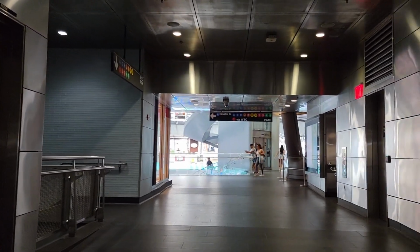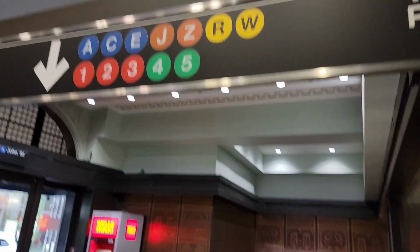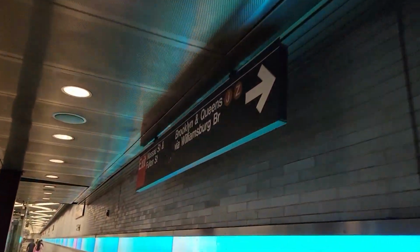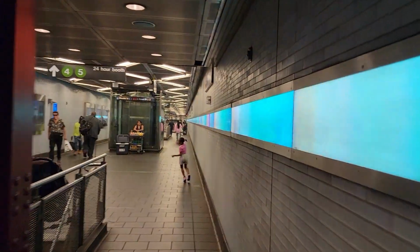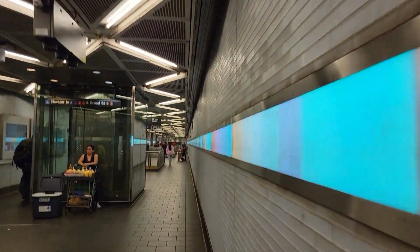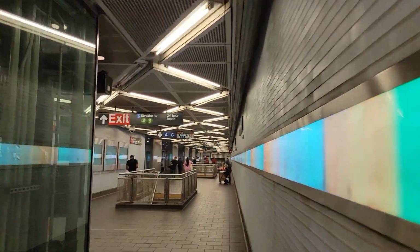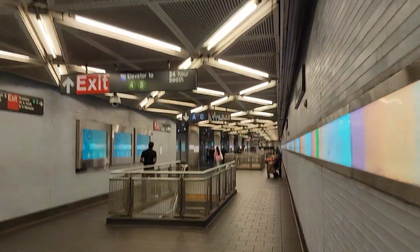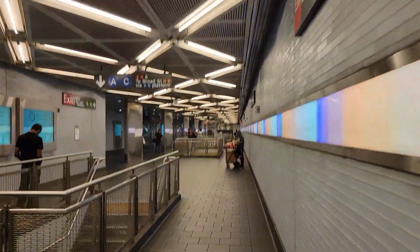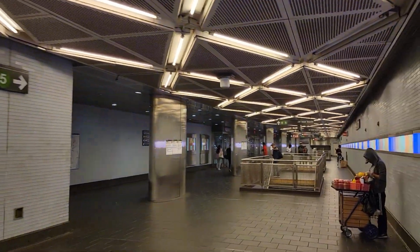Fulton Center is a great place to visit if you're visiting New York City. This would finish up the Fulton Center station. This definitely hits the best train station in New York City. Be sure to visit it.